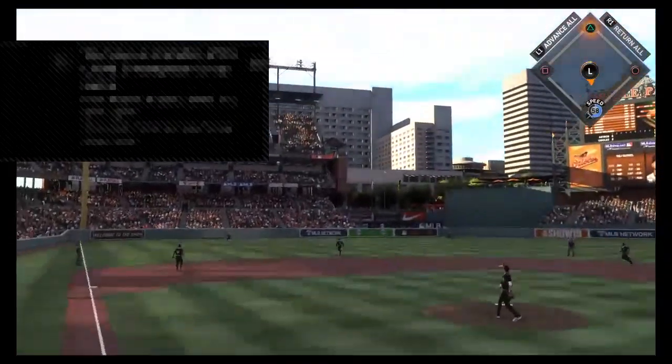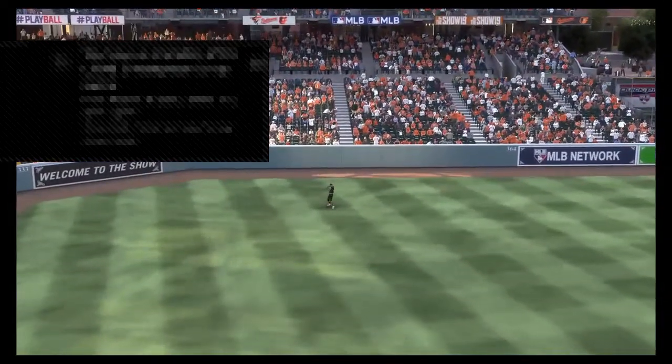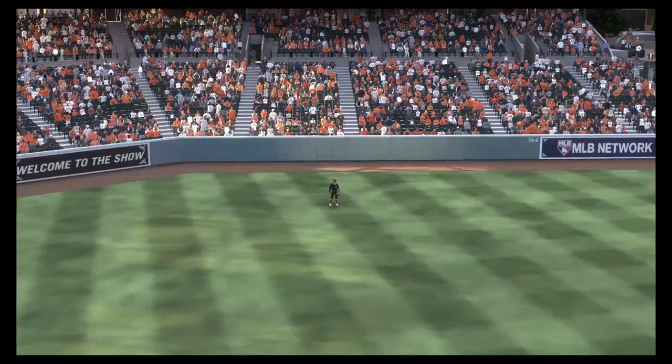Pulled high in the air out to left field. Smith is going to get there as he backs up to put it away, and there are two gone now.